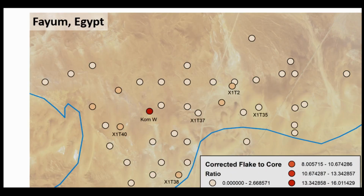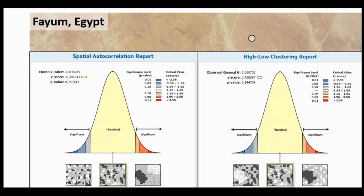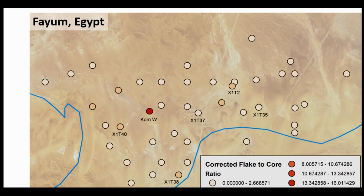For the Fayoum, those similar analyses suggest a similar lack of patterning in those flake-to-core ratio values. COMW does, however, stand out with a particularly high flake-to-core ratio. So perhaps flakes were moved to this area or cores were removed from it. Or perhaps artifacts also left the area, like at Rutherford's Creek. Undoubtedly, movement out of the area occurred. However, a predominant settlement strategy that involved movement of artifacts out of the area and not being returned would not really explain why some transects in the area have high values and others have particularly low values.